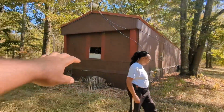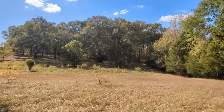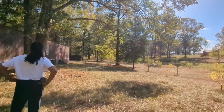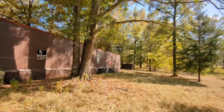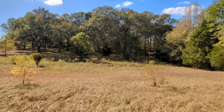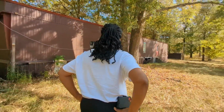So yeah, this is the house here, the mobile home. And as you can see, it comes with about 3 acres. We're waiting on the real estate agent as well, so we can go on the inside and take a look at it. But it definitely has potential so far. See what the inside looks like. I wonder how far back it goes. And it's pretty clear, so they've been keeping it up. Right. So that's a good sign. Not too thick.